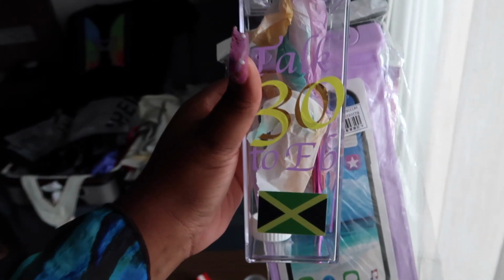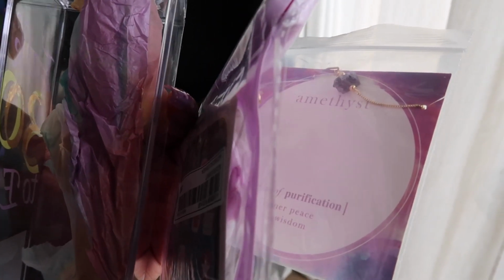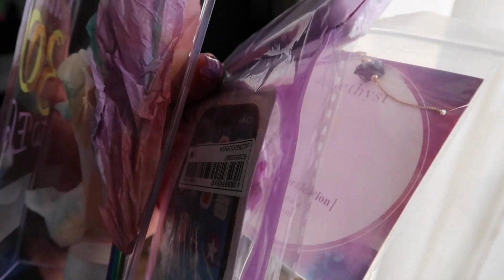Let me show Instagram. Y'all, Paris got us this, a phone case, a protector, and a little bracelet, or is it an anklet? Hey Siri, pause the music.